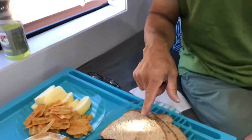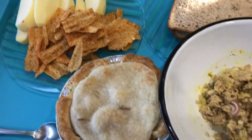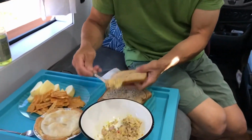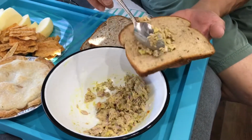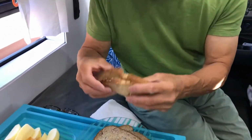Tonight we're gonna have tuna fish sandwich, eating light tuna fish sandwich, some chips, apples, and we did not eat the peach pie at lunchtime because we were so full with the spaghetti and meatballs. So I'm gonna dig into it tonight. It's a nice light dinner.